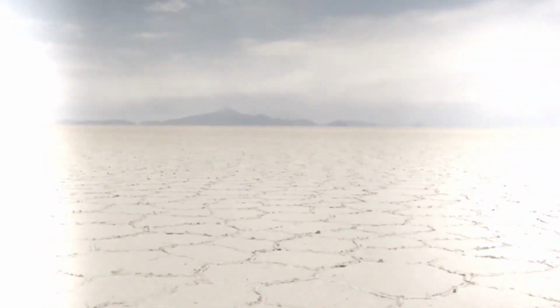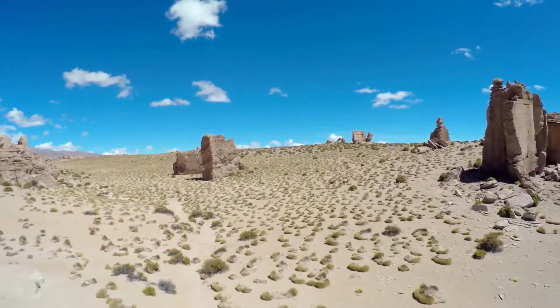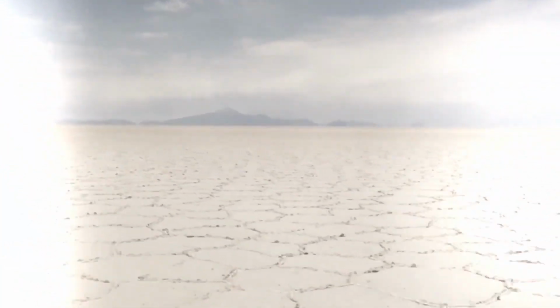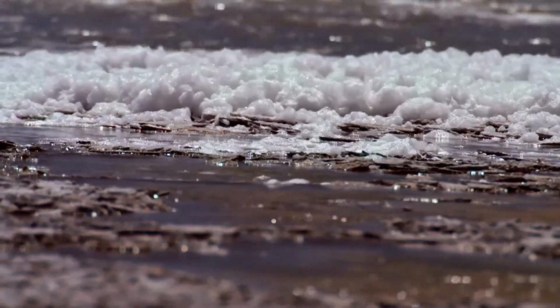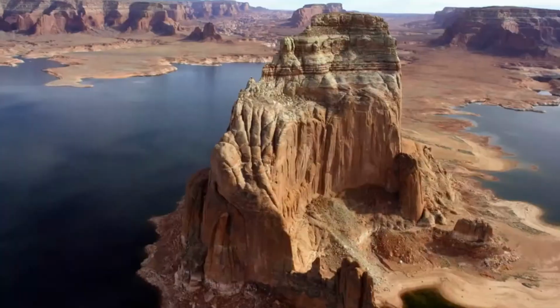Everything about Uyuni's salt flat, Salar de Uyuni. A tour through this southern Bolivian landscape will make you rethink what nature looks like. From the glittering white Salar de Uyuni salt flats to multicolored lakes that use almost every color on the color wheel and stone trees. This is one place that will blow all your expectations out of the water.